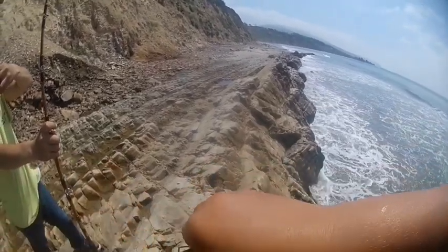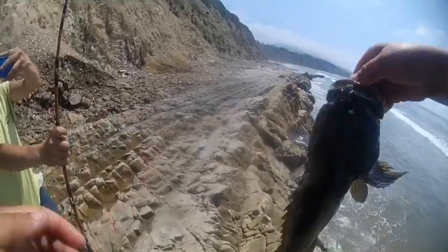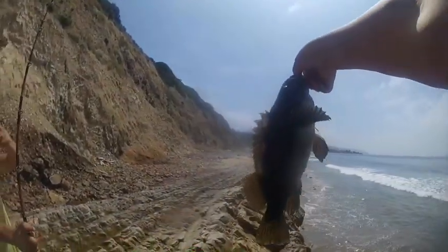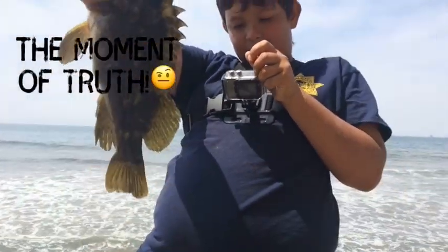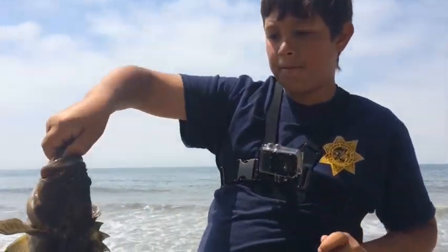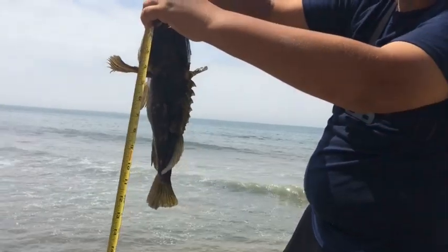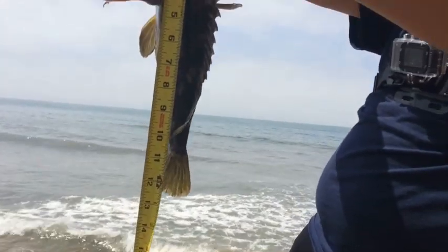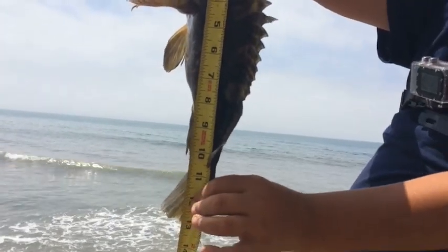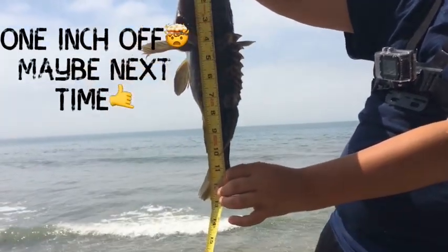Check it out, guys. Look what I got. I didn't even know. I just reeled it in. It was there. Check it out, guys. It's a calico bass. Reeled it in. Didn't even know it was there. Let's measure it. 13. Well, like 13 and a quarter.